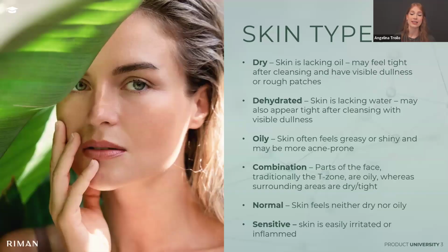And last but not least is sensitive. What's key about sensitive skin types is that you can have any of these skin types and sensitive skin at the same time. This is skin that is easily irritated, easily inflamed, doesn't react well to many different products, and so you have to tiptoe lightly around your skincare routine.